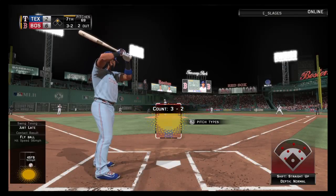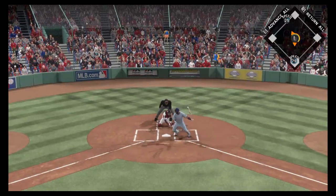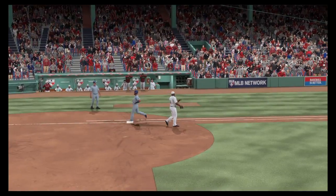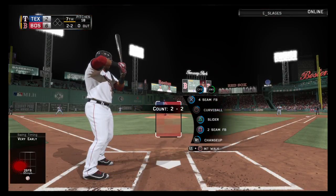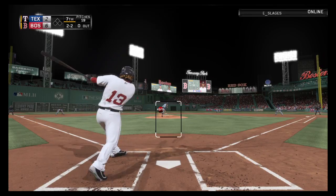Elvis Andrus gets another crack right here. He's got a hit in 3 tries to this point. In the dirt, but swung on and missed. And that ends the inning. Ladies and gentlemen, it's time for the traditional 7th inning. Hanley Ramirez steps into the box as the leadoff hitter here in the bottom of the 7th.